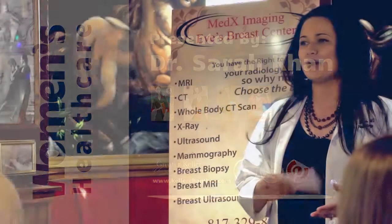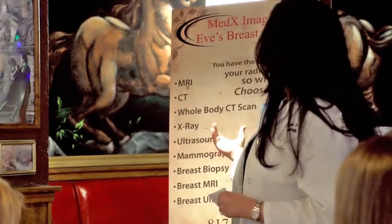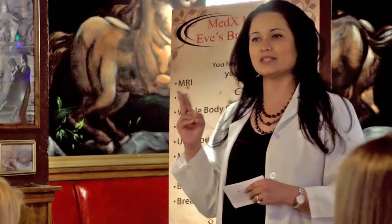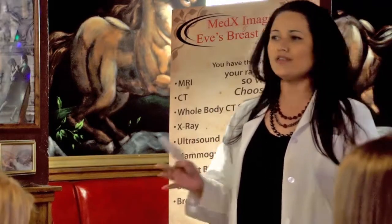Today we're going to talk a little bit about breast cancer. As Charlotte mentioned, we're not just a breast center. I pretty much named it MedX Imaging and Eves Breast Center for two reasons. One is a lot of the radiology centers around here do have MRI, CT, ultrasound. They have all the nine yards.